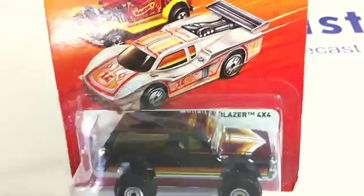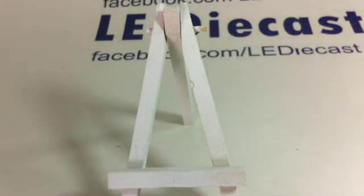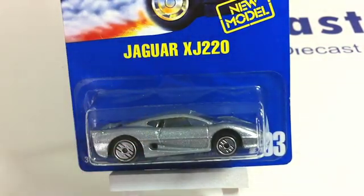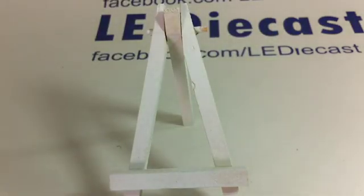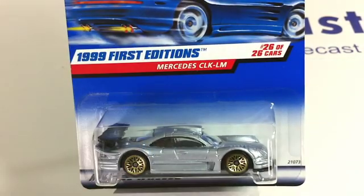Oh, Hot Ones. I call it Classics. This is the Hot Ones. Moodz loves the exotics and the trucks. Some muscle cars. Jaguar XJ220. Mercedes CLK LM. I think we saw another one of those earlier.